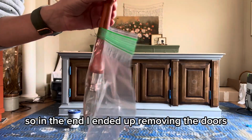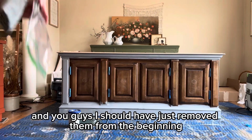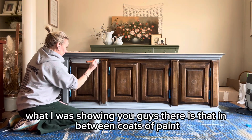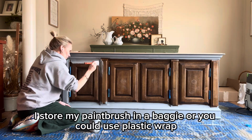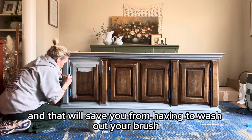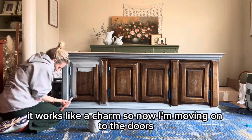So in the end, I ended up removing the doors, and you guys, I should have just removed them from the beginning. It would have saved me some time, and I'm sorry I did not record that part. What I was showing you guys there is that in between coats of paint, I store my paintbrush in a baggie, or you could use plastic wrap, and that will save you from having to wash out your brush between every single coat. It works like a charm.